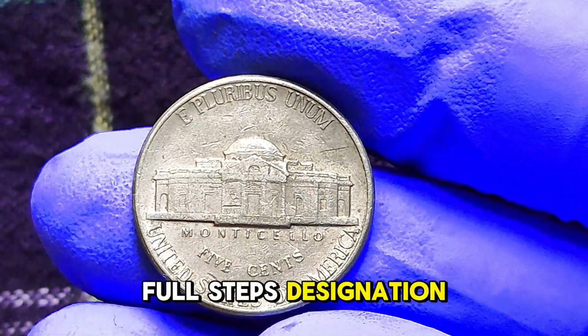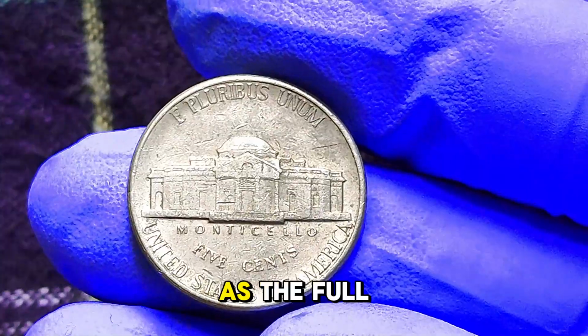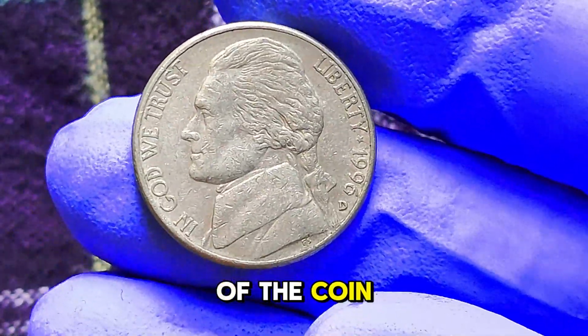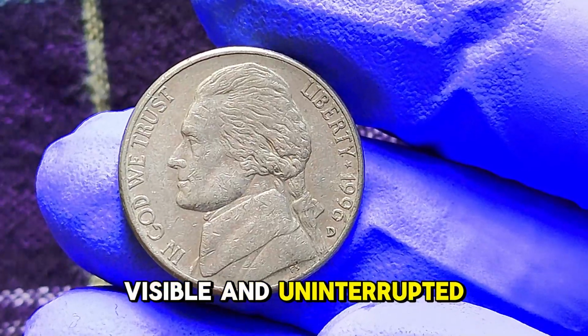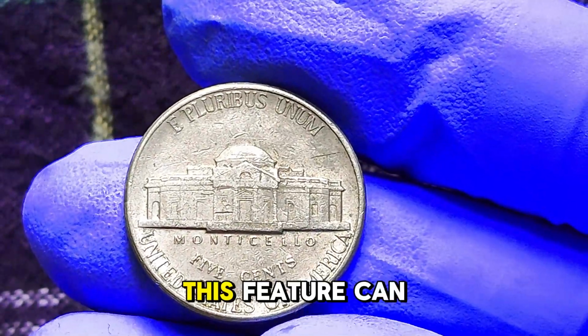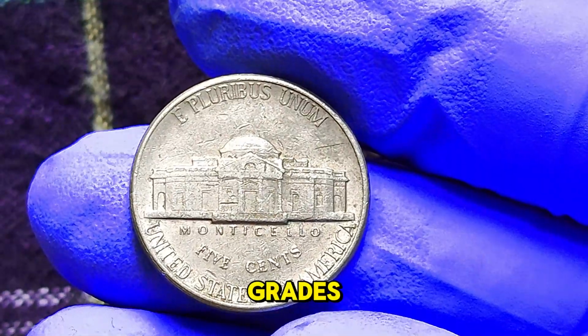Full steps designation. One of the most important things to look for on a Jefferson nickel is what's known as the full steps designation. This refers to the steps leading up to Monticello on the reverse of the coin. If all 6 steps are clearly visible and uninterrupted, the coin may receive a full steps or FS designation from a grading service. This feature can greatly increase the coin's value, especially in high grades.